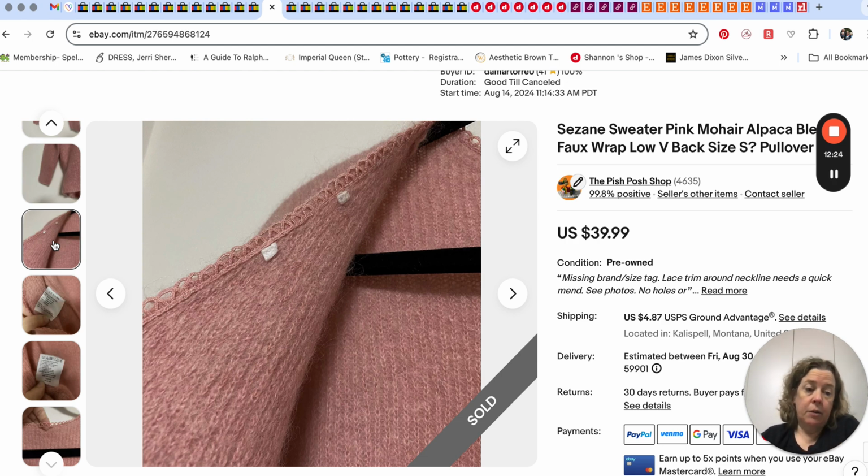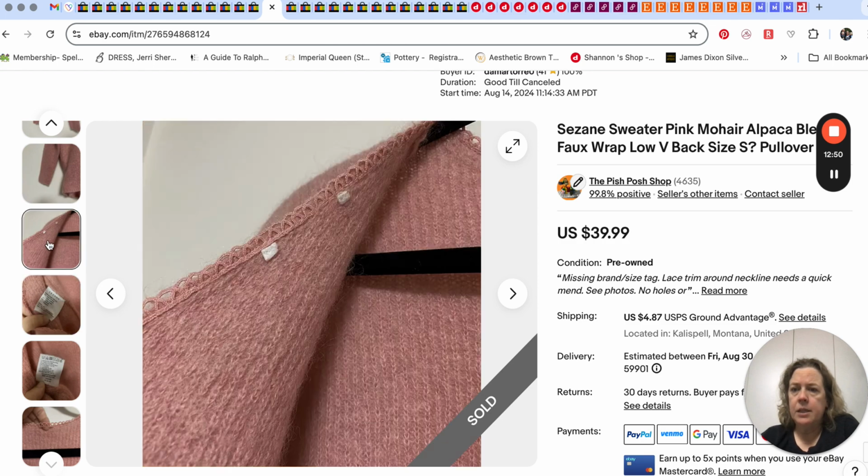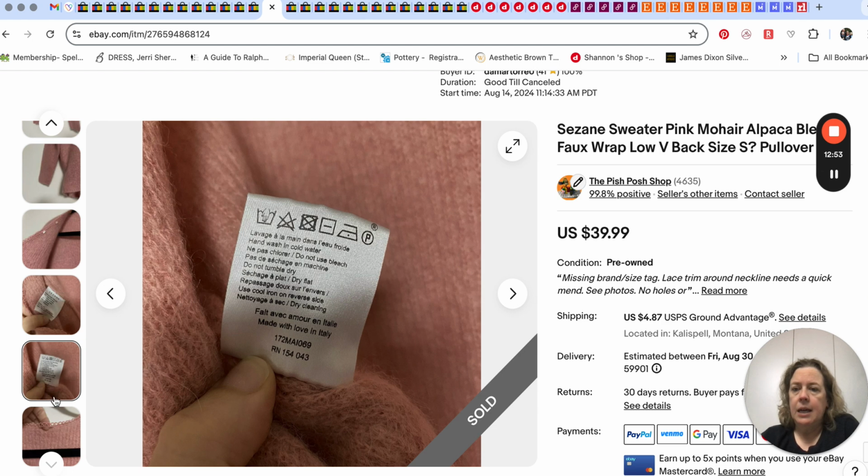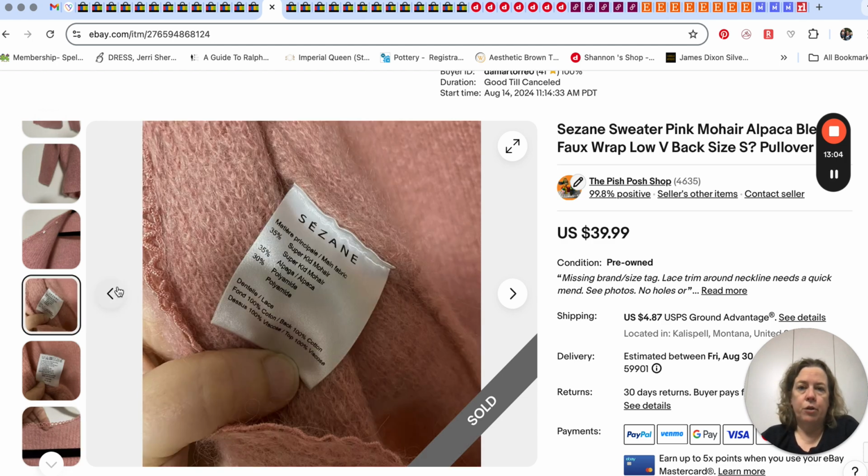But I was trying to figure out material content, and so I did dig a little deeper into the sweater itself and found Saison. I've heard other resellers talk about it. It's probably my first time ever finding that brand, and some pieces can go for really good money. I ended up only listing it for $39.99 because of the size tag being missing and this part right here, just some loose trim at the top that would need a quick fix. But it sold within like a week or less for the full $39.99.